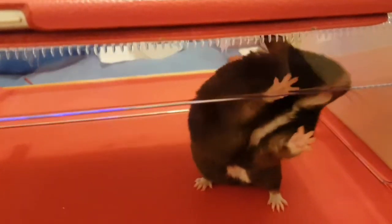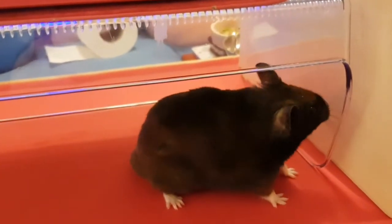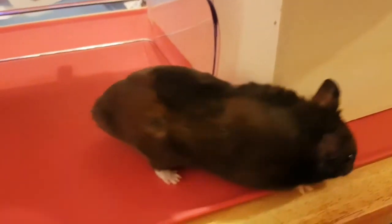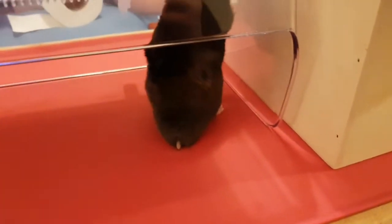I really love it when hamsters get excited like this, because it makes me so happy knowing that they're really happy and they're looking into stuff and new stuff. They get excited, and you're just an excited little man, aren't you? You know, your fur's fluffed up. Yeah, that's excitement.